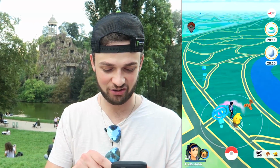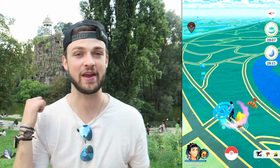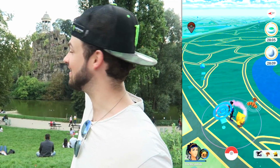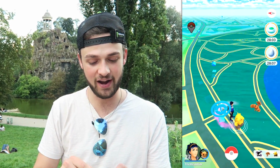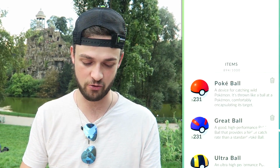So guys, we've hunted down another Vulpix. You can see her chilling just there. And actually you may recognize all the way up there at the top of the park, that's where we hatched all of our eggs earlier. You can see just how beautiful it is. Now, I underestimated the 68 CP Vulpix earlier. 202, again, isn't huge, but I'm not going to disrespect it. I need the candies.